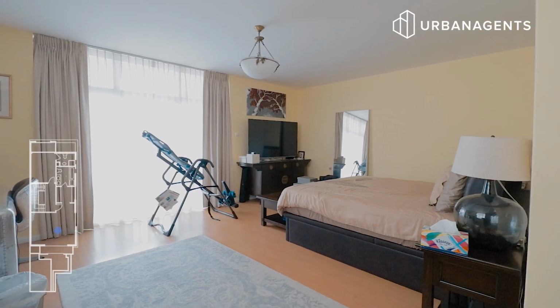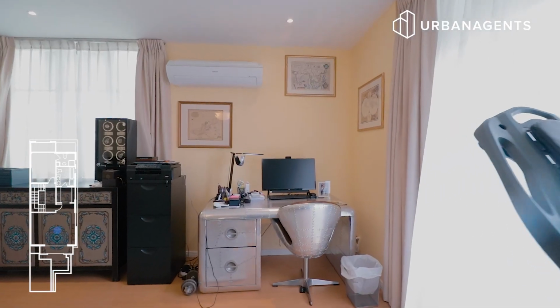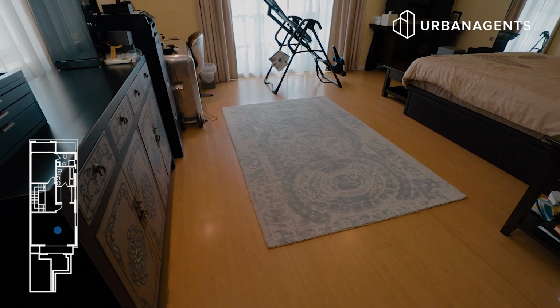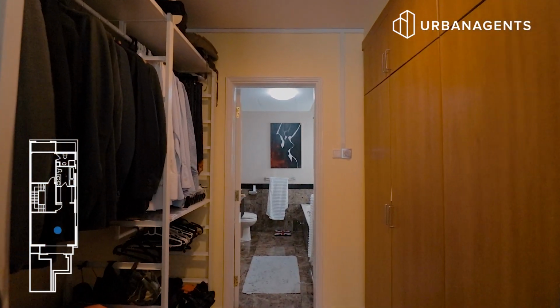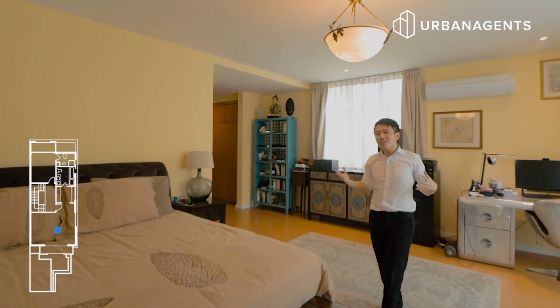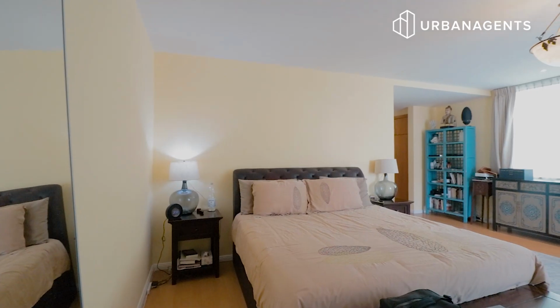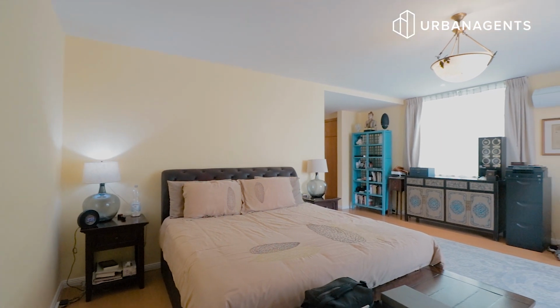You have enough space to sleep, work from home, exercise on gym equipment, do your morning yoga, and store all your outfits in a luxurious walk-in wardrobe. Not only does this space allow for one king-size bed, you can put two if your heart so desires, and still have space to spare.